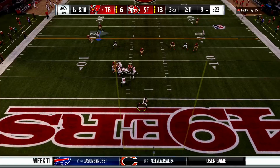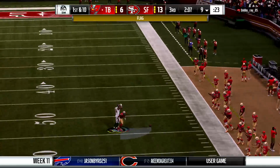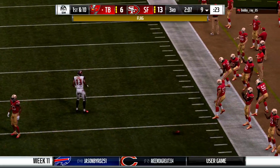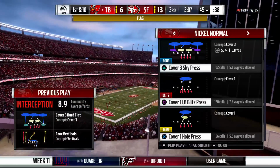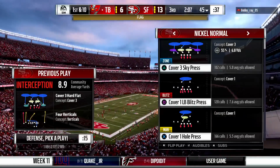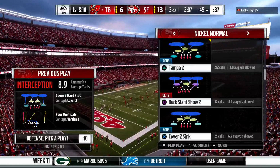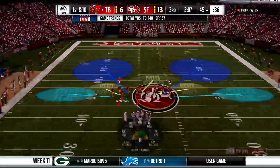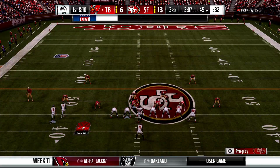They'll try and start this drive in the air. Flushed out right. Now he'll let it go deep right side. And that's going to wind up incomplete. However, we do have a flag down. Let's check in with our referee. So good starting field position for him here as they come up 1st and 10.